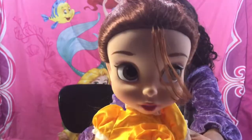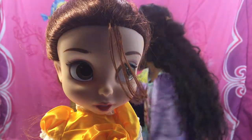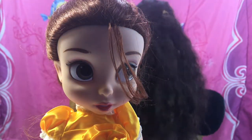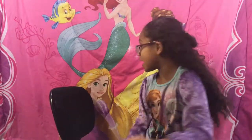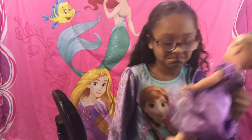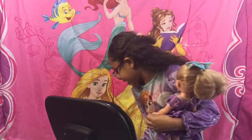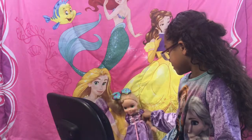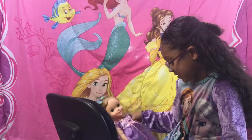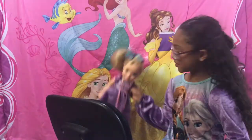Okay, next thing I'm going to be showing you is Rapunzel. She's right down on the bottom. Here she is with that purple dress. Here we have her. She finally has her shoes. She doesn't even have to walk without her shoes. She got purple shoes. I took off her shoes because it's kind of better. Okay, so which one do you like? Comment down below.